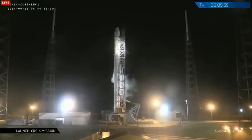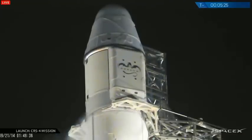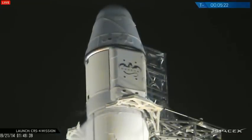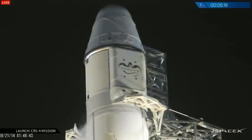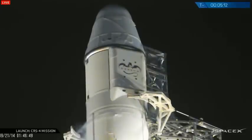T-minus 6 minutes. Pressing up tanks for strongback lower. Vehicles on internal power. Recharging task is enabled. Final M1D fuel bleed started. Upper cradle opening.